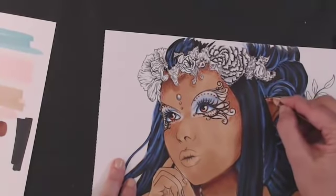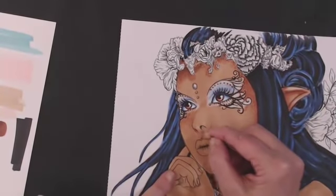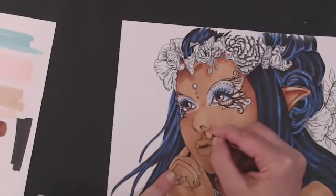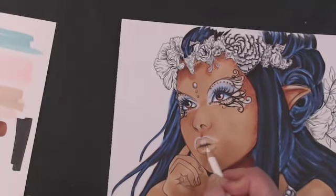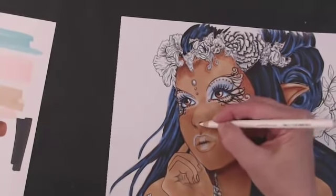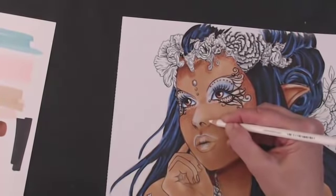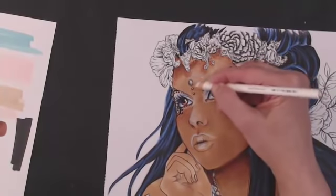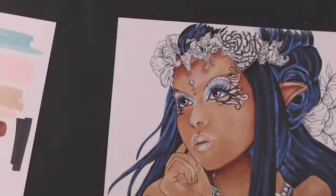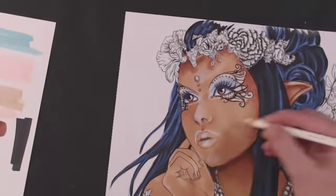She's an elf. She's an elf. It's an elf ear. Let's give her a nice bright lip line here. I'll knock it back, but I want it to show up there. And same thing for some shine in her lip. A little bit on her nose. Let's go ahead and put a little bit of glow up here. And her cheek.